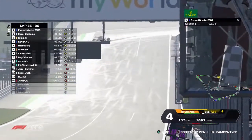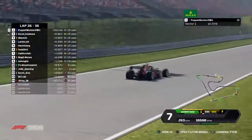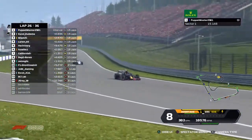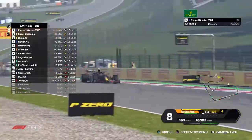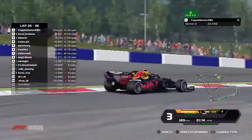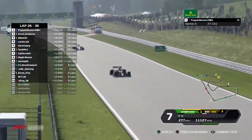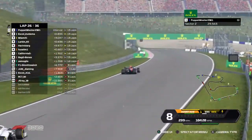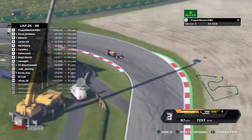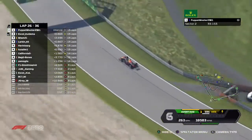So as I anticipated, he's saved up that ERS and is now trying to break that 1 second gap, which you have to think if he does break that 1 second gap, Miami's a long way back. Doesn't seem like he's had quite the same pace as Puppet Master in the race so far. But if Puppet Master is able to break this 1 second gap, he's going to be really liking his chances for victory with about 10 laps to go. Rotates the car well through turn 4. Hard tires seem to be working for him.